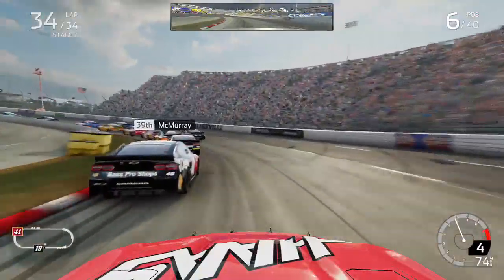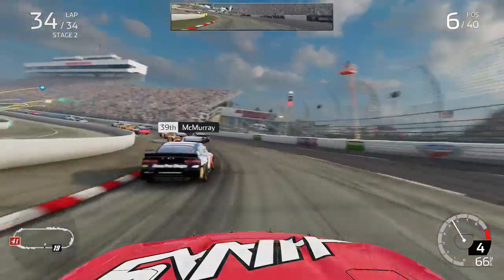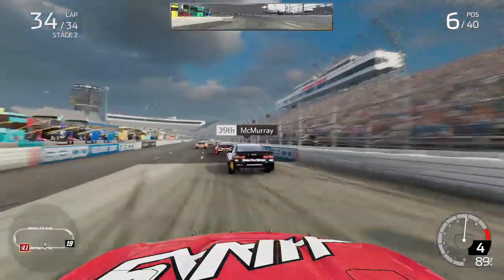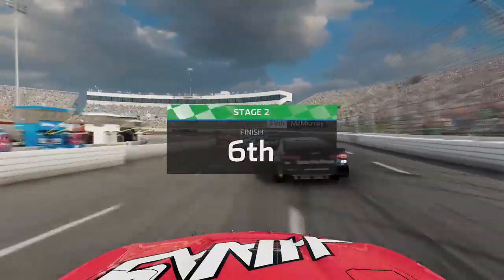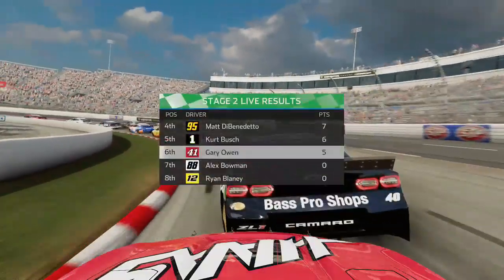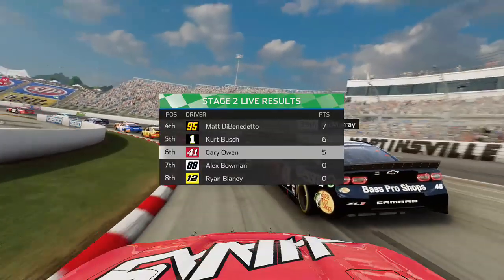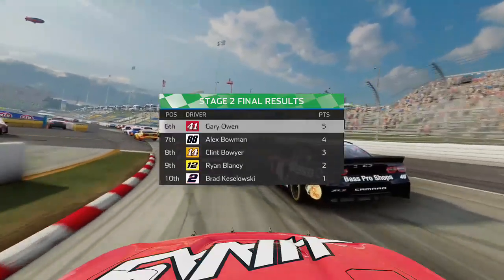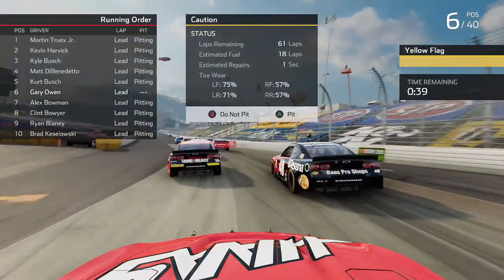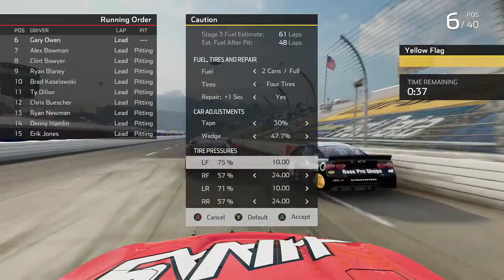Martin Truex Jr. already crossing the line, winning stage 2, as we exit turn 4, just making sure we keep the car clean as we come through to finish the second stage, and really 6th place considering how bad the car was driving. I was pretty happy with that, and I figured that if we could get this car driving good, then we could really have some true potential here to run well in this third and final stage. So I decided we're going to take, of course, 2 cans of fuel, 4 tires, repairs, and I'm going to put the wedge up quite considerably.